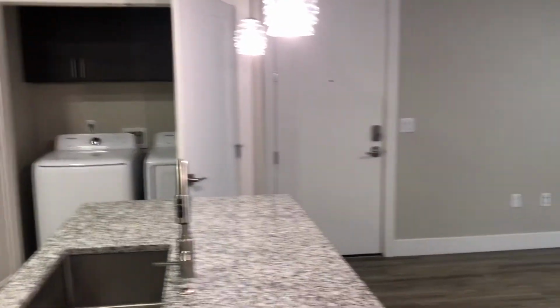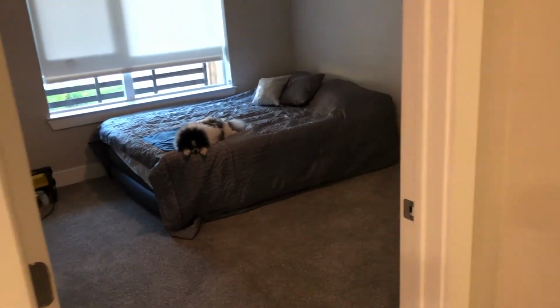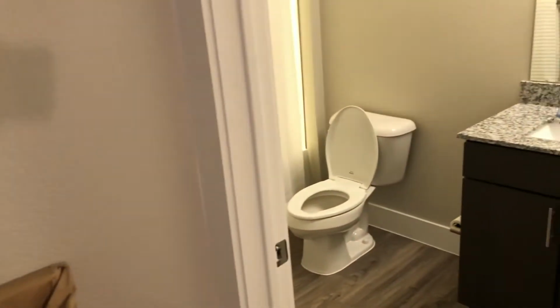Kitchen, laundry room, living room, patio, bedroom with Titan, and bathroom. This is a mirror I brought with me. Okay, so that was the tour. Now I'll give you some tips and tricks I learned while I was getting ready for this move.